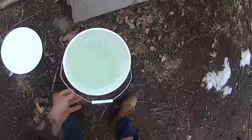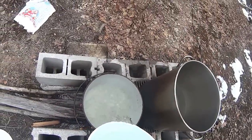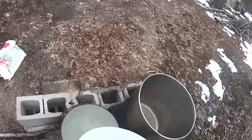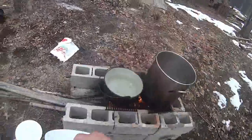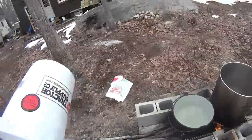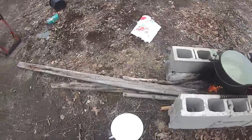Okay, there's a big mess. See, it's got ice on it. It's not as frozen as the other though. It's already starting to boil. To evaporate, I should say. That's a big tub. Took 5 gallons like nothing. Actually, there's 10 gallons in there right now. 10 gallons of sap in there.